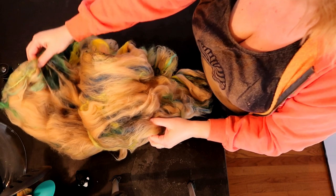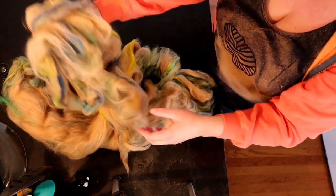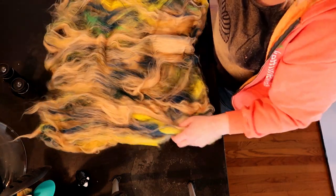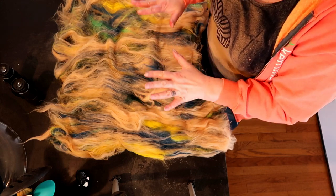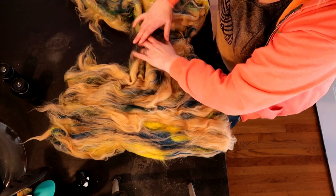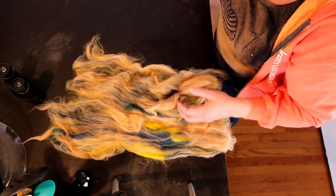First, I'm gonna take one of these and lay it out and split it in half lengthwise. So this is the batt opened up. The first thing I'm gonna do is make these two batts into four batts so that I can show you four different ways. So the first thing I'm gonna do is just split this right here. Then I'm also gonna set this aside for the second prep.